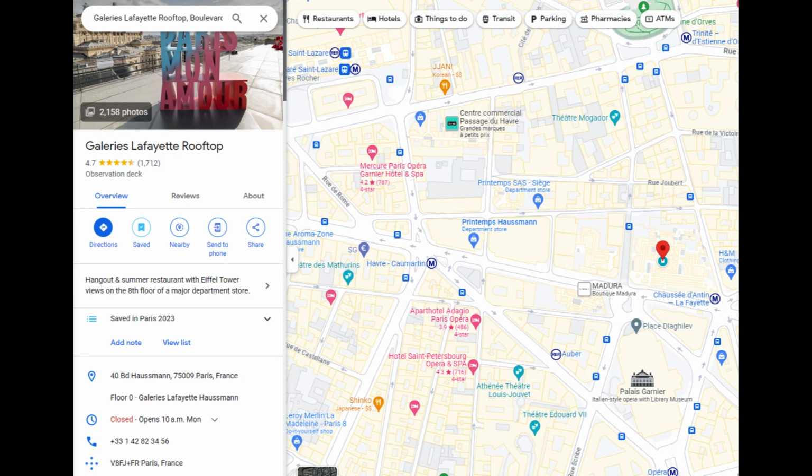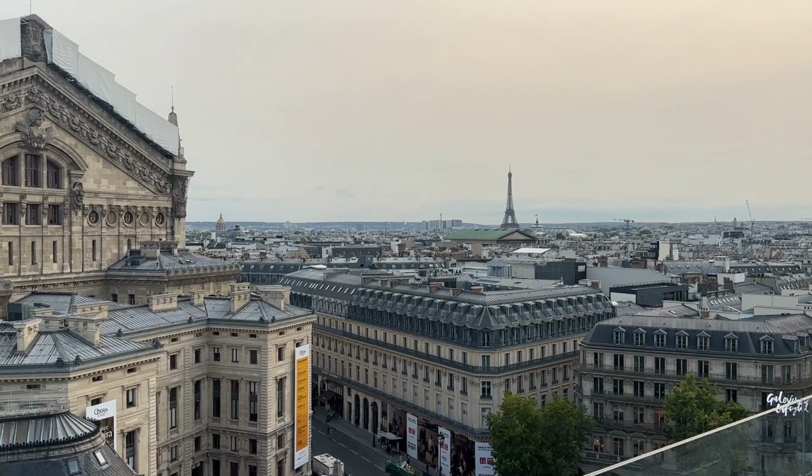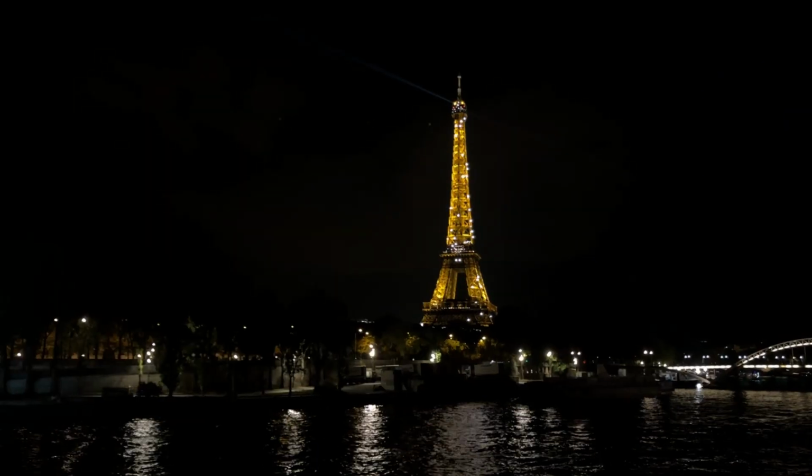So we headed to our third free sightseeing location at Galeries Lafayette, and this place has a rooftop that has a beautiful view of the Paris skyline. At this point in the trip, we were really craving Asian food, so we went to a Chinese restaurant called Mian Fan, and it was actually really good and really affordable too.